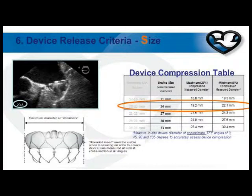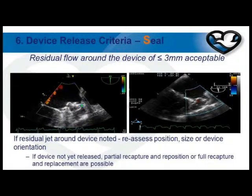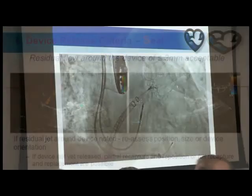On TEE, you can see how they did the measurement here, right at the widest diameter of the device and the shoulders. And then with color Doppler, we want to make sure that all the lobes of the appendage are covered. We look for little flow jets using TEE around them. We like to make sure there's no blood flow around the device. Anything smaller than 3 millimeters at the initial implant is considered acceptable.